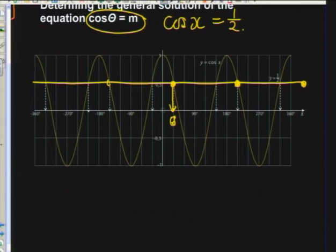360 degrees this way, and another one. So I've got all these yellow values. They are all found from my 60 degrees. I don't know that you can read that so clearly, so let's just make this a little bit clearer. That's 60 degrees. Right, so remember what we did with the sine?